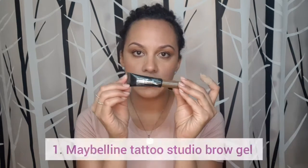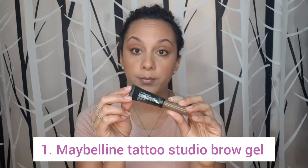And one of the best products that I love, that I use all the time, is the Maybelline Tattoo Studio brow gel in the color medium brown. This is the one that I'm using right now. It's super easy to apply. It comes with an applicator like this, which I don't use. I like to use an angle brush. Let me show you.